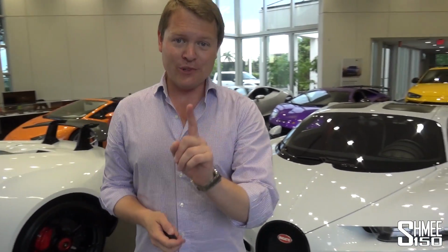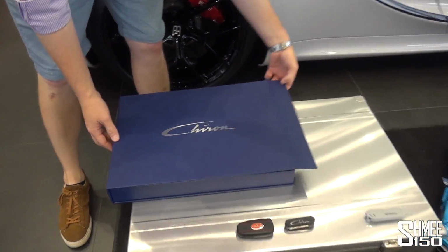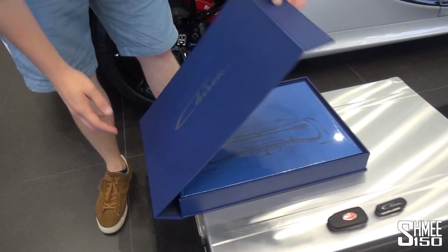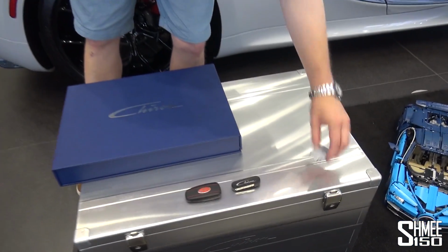But that's not actually all that you get with the car. There's one other thing to show you now too, and that is this. I love these kind of things as well, how with the car you get a presentation book to tell you all about Bugatti and the Chiron. Again, everything just finished in such a nice way. And you might notice we've now grown from 2 to 3 keys.